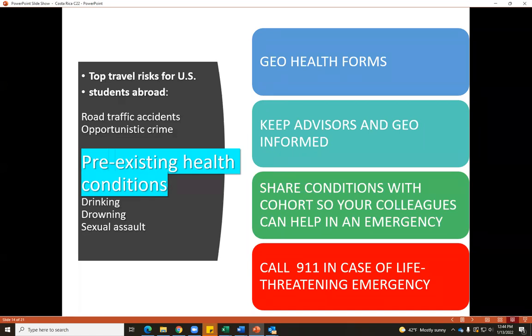Keep your advisors and us informed if you start to feel illness of any kind, not just COVID related, or if it's something you've been dealing with for a while, but it starts to flare up when you're away. If you start to have allergies, just let us know. A simple email to your advisors would be sufficient if you're experiencing seasonal allergies, because you're going to be in a completely different environment and you might have allergies that you've never experienced before. So just let us know.